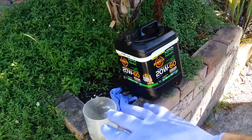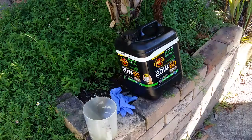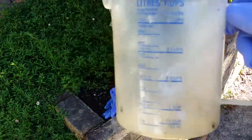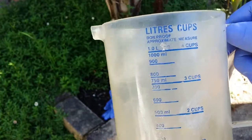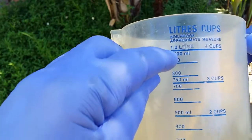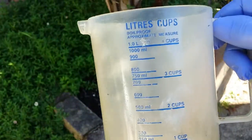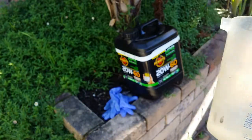Okay, I've made sure I've cleaned the container. You cannot get any grit or dirt or anything in with the oil. It's got to be spotless and clean, just like, for instance, a cup that you drink out of. It's got to be similar in cleanliness. So you want to make sure that you find out how much oil your engine takes. But for this engine, I'm going to fill this up 1 litre at a time, times 4. So I'll fill it up 4 times and put it in the engine. Every time I fill it up, I'll put something on the ground so that I know for sure how many times I've filled it.